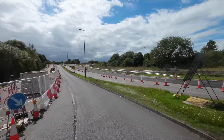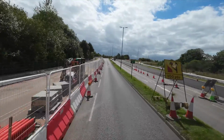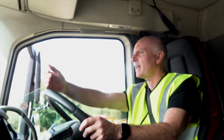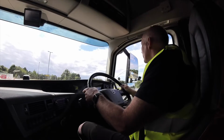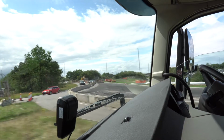As we come round, you've got no choice at the moment, lane 2. Birmingham A45 written on the road surface. Stay in this lane, left-hand lane for M42, A45 towards Coventry. Stay in this lane, right-hand lane, right-hand approach. Check your mirrors, signal right. Adjust speed on approach.